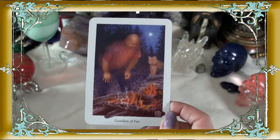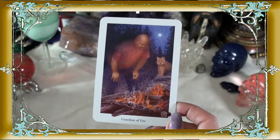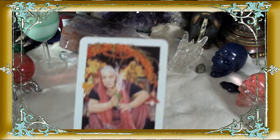Sugar Bear just knocked down all my stuff. So this is the Guardian. So we have the Guardian, the Elder, the Explorer, and the Child as court cards.